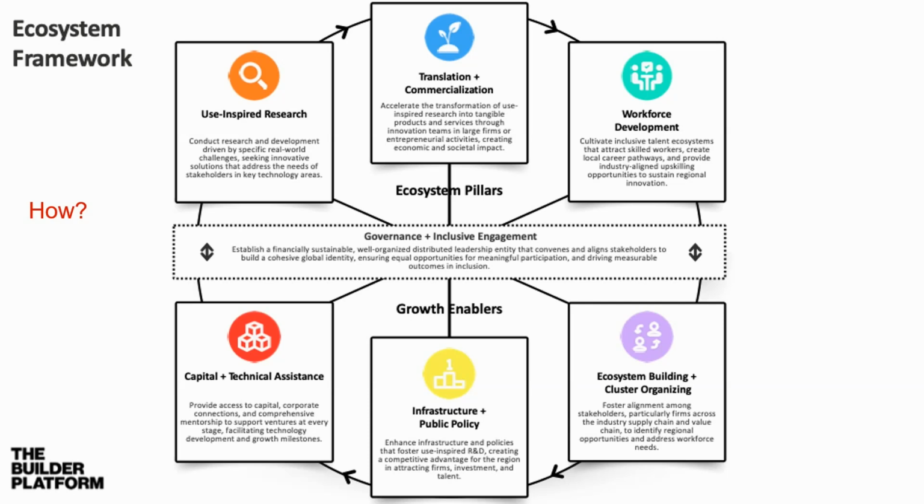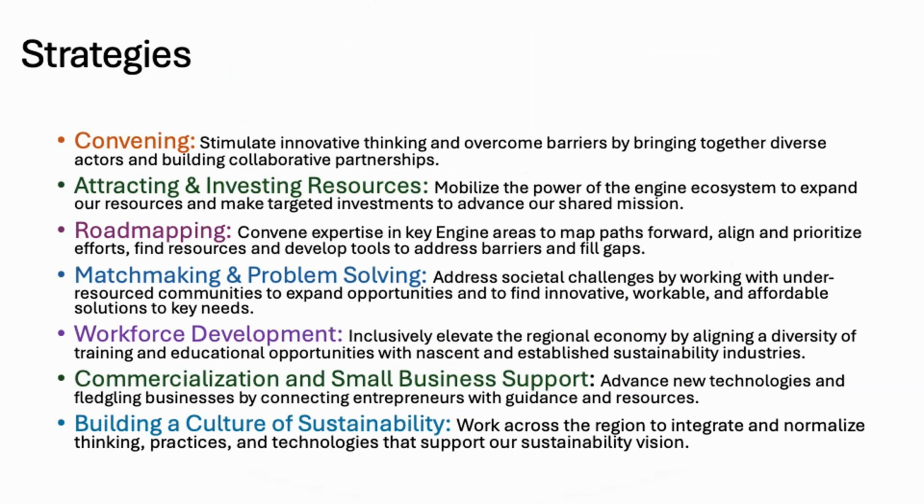I think I have one more and then okay. So we have 7 main strategies that I don't want to read all of them because I want to make sure everybody has enough time. But I'll just give them to you briefly. 1, we convene. So you don't get innovation if you don't bring people together. Bringing people together, sharing ideas.